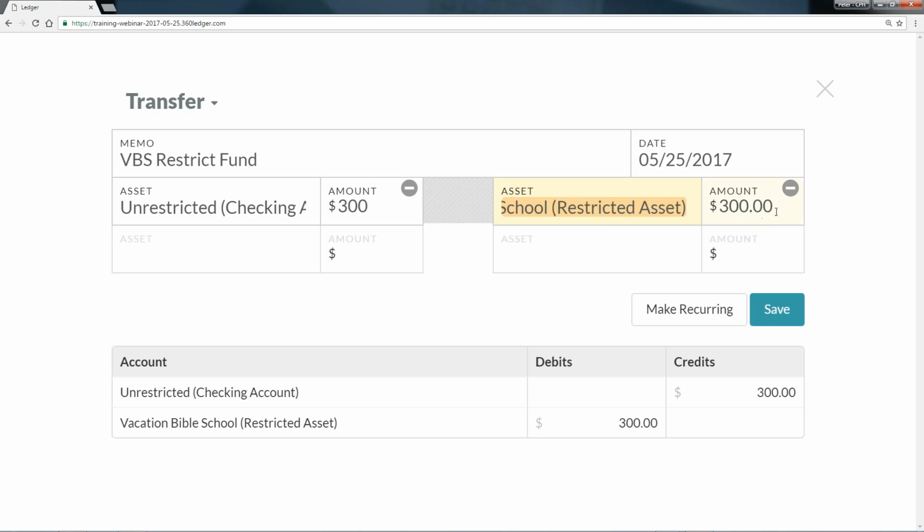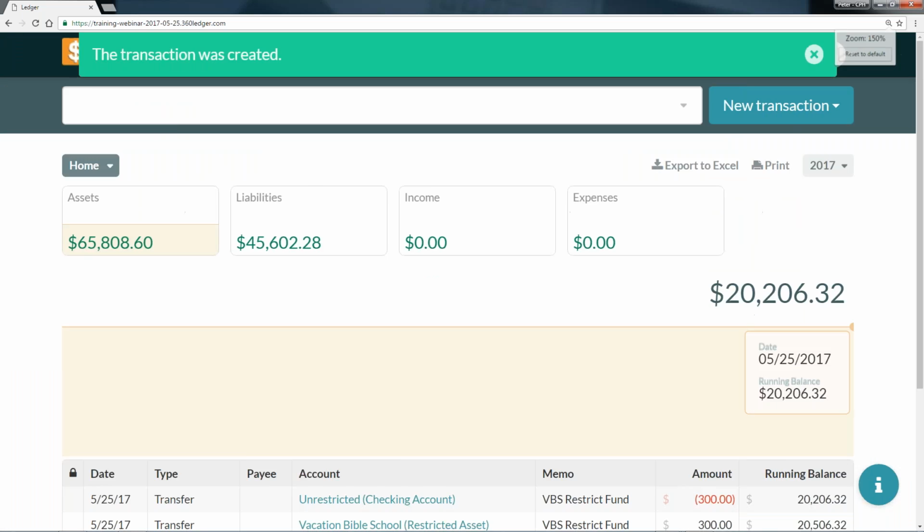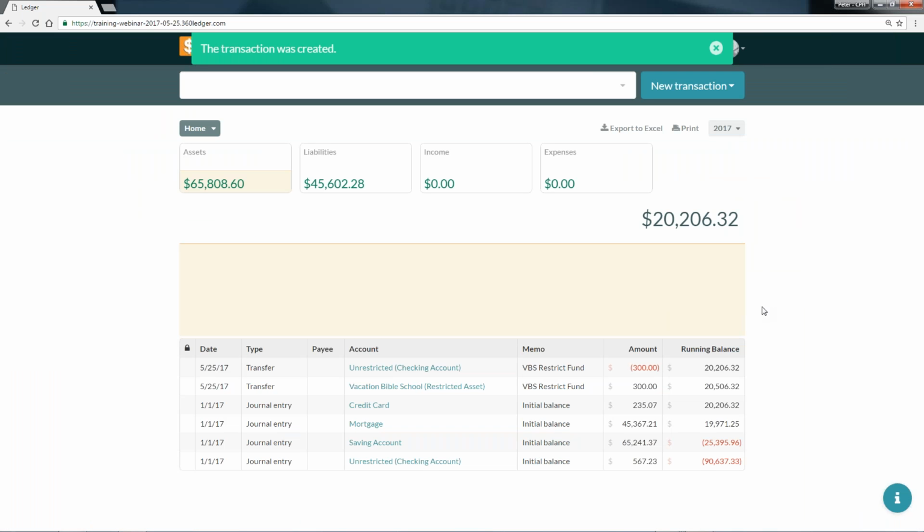And it's a balanced transaction. If you were doing multiple accounts, let's say this was $250, it's going to tell you what you need to do still to make it balanced, and that's $50 to some account. But for right now, we're just going to do a simple $300 balanced transaction, restricting some funds for VBS. And we're going to hit save. And now we're back. And I'm going to zoom out again for demonstration purposes.